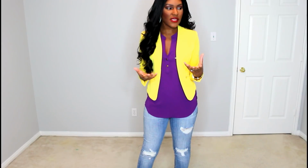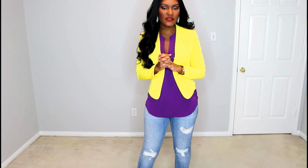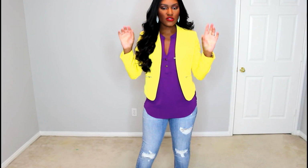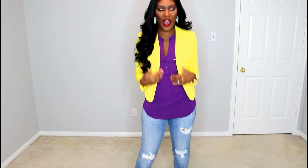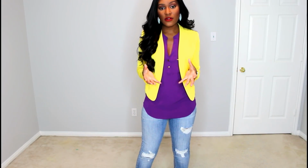Before we start, obviously I'm in a different room right now. I'm in the spare bedroom. I wanted to film in here today because this is a very colorful outfit video, and in my closet there's a lot of colors going on. There's a lot of clothes, a lot of distractions. So I wanted to just strip it down and come into a plain empty room so that the color in the outfits could really stand out, be the star of the show, so that you guys can really see how I paired the colors together.